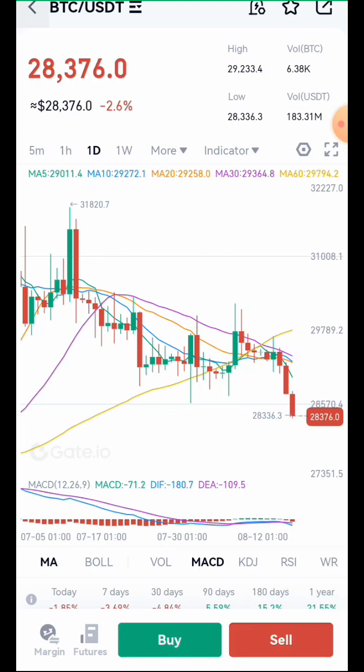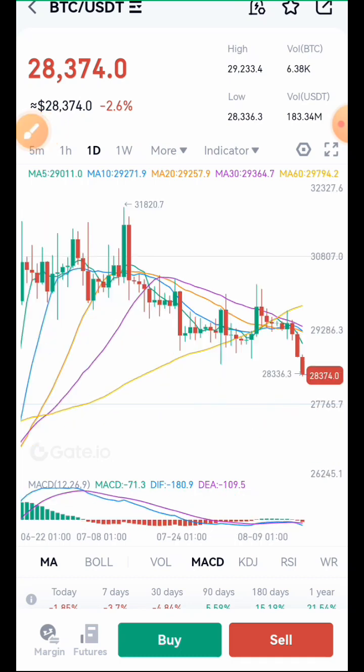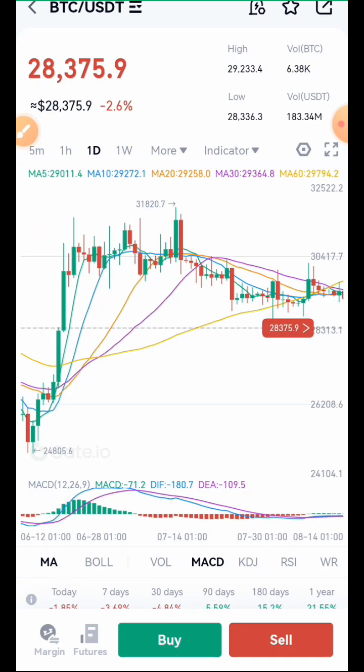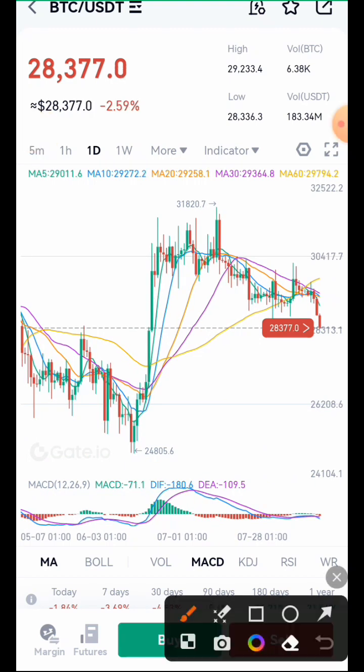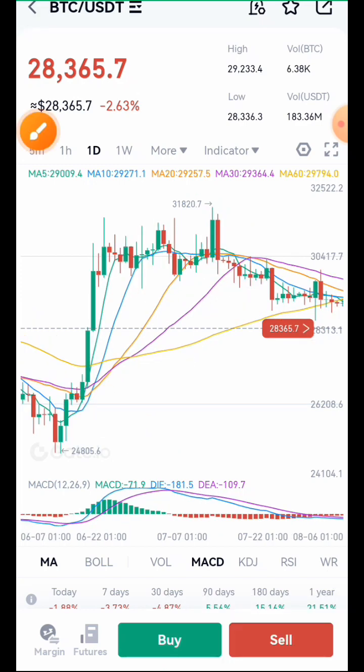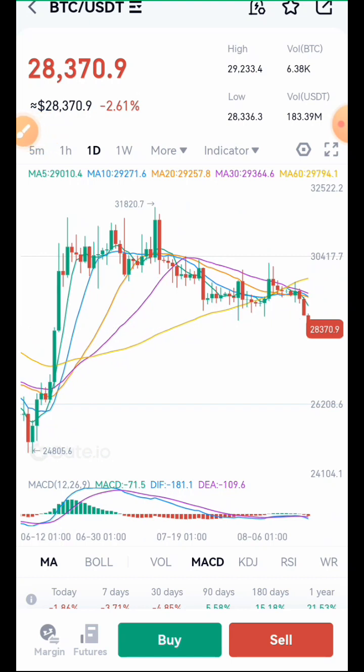As we see, Bitcoin price is falling right now, and we need to pay attention. Right now we can see that we are in a falling range pattern, right? Once we break out from this falling wedge pattern, we are going to see Bitcoin down for now. Already we are breaking it.